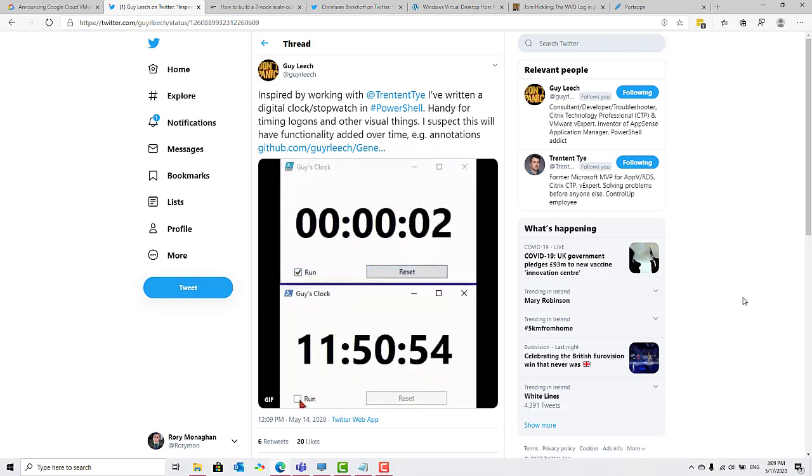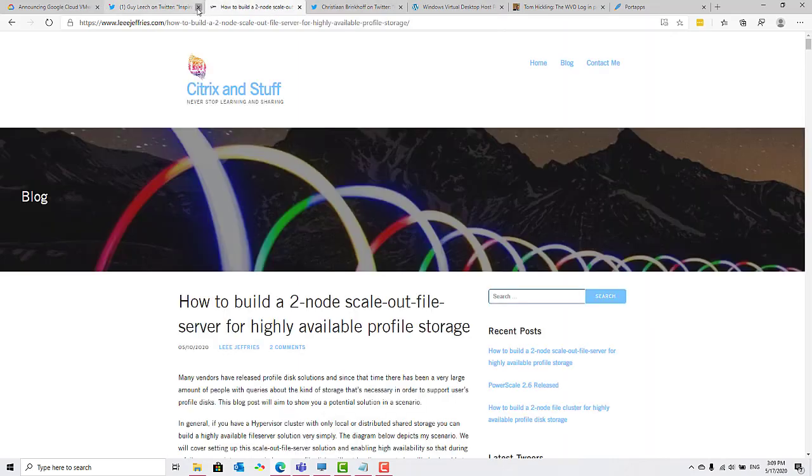So if you want to replicate something like that, go out there and grab Guy's script and you're ready to go. Lee Jeffries this week shared a blog post on how to build a 2-node scale-out file server for highly available profile storage. If you're going to use FSLogix, which you should, this is a really great foundation to build off of. So build this out, and then really the install and configuration of the FSLogix agent and configuring through the group policies is really simple.